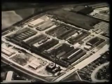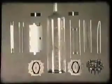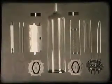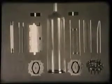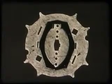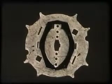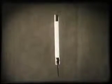Before going into the works to see some of the processes involved in the manufacture of a thermionic valve, let us take a look at the various parts of a typical valve and how they fit together, so that we may recognize them again later on. This is the bottom mica on which the assembly will be built. Next, the cathode. This radiates electrons when heated.